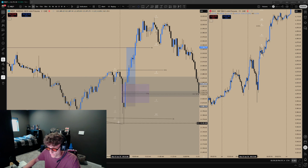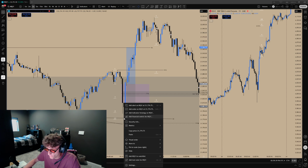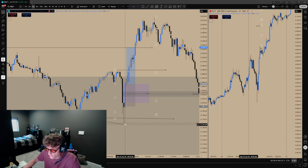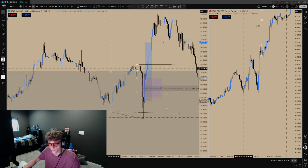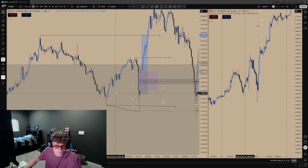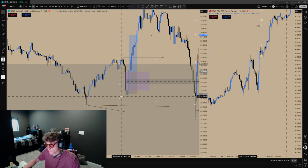So we had a sweep. We left the SMT at -2. So this is where I'm looking for reversals. I'm not looking for shorts here. There's no reason to look for shorts here. If we invalidate, this candle probably closes down here, and then we continue, and then I'm like, okay, now we have to wait for -4 if we want to catch a reversal, or shorts are going to be the move for the day. But that's not what happened.